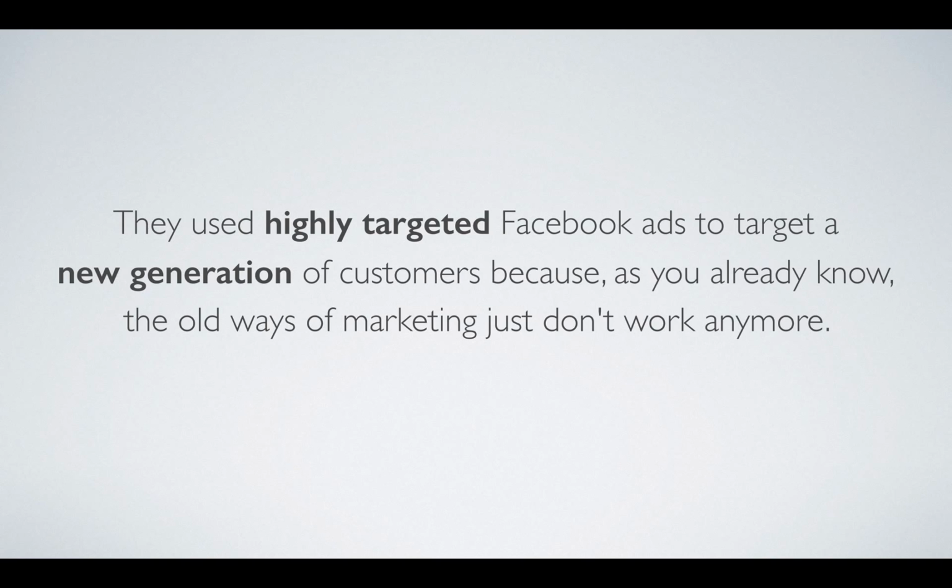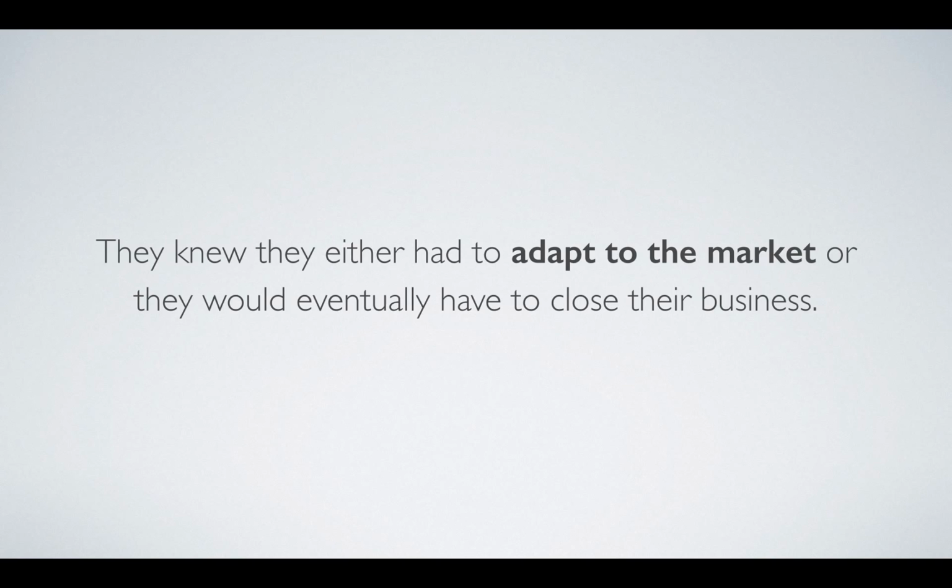What they did is they used highly targeted Facebook ads to target a new generation of customers because, as you already know, the old ways of marketing just don't work anymore. There's a lot more competition out there. The internet has changed everything. Google has changed everything. Facebook has changed everything. And with the different algorithms constantly changing through both Google and the way that they use search and Facebook, it has completely changed the game. So we're going to show you how to use those highly targeted Facebook ads to target the new generation so that you don't go the way of the dinosaur yourself. So just like our clients, they knew that they either had to adapt to the market or they would eventually have to close their business.